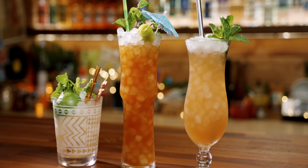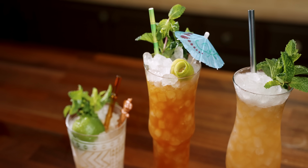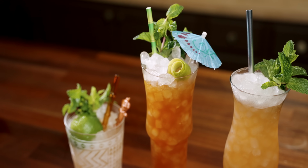Today we're making 3 bourbon tiki cocktails, or maybe they're tropical cocktails. It's kind of a bigger question. We don't have time to get into that today. Ranging from the modern to the classic to potentially future modern classics, we shall see.